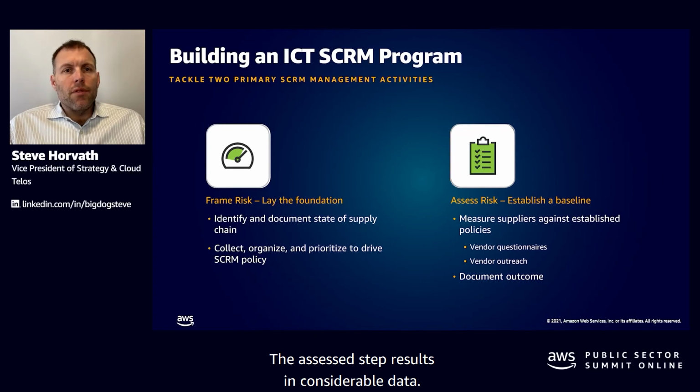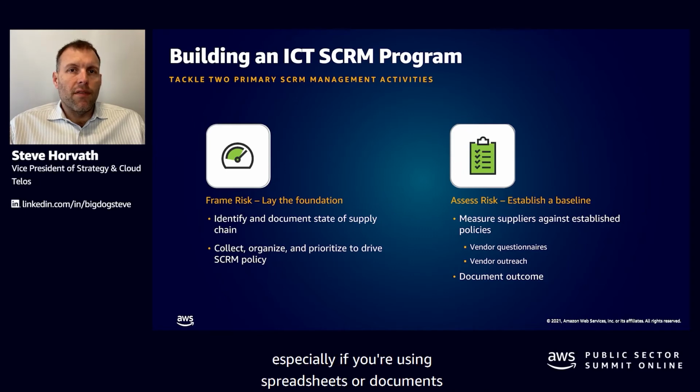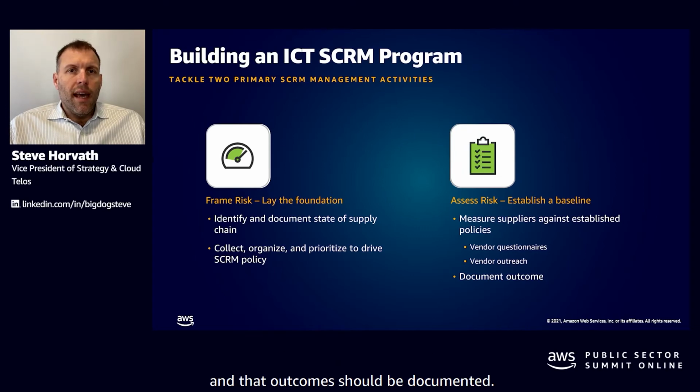The assess step results in considerable data, and it is almost impossible not to get lost in the depth and breadth of information, especially if you're using spreadsheets or documents to sift through and make sense, separating the wheat from the chaff. Under assess, each vendor, each part, and every supplier further down the line, up to the nth tier, should be accounted for and measured against the organization's SCRM policies, and the outcomes should be documented.